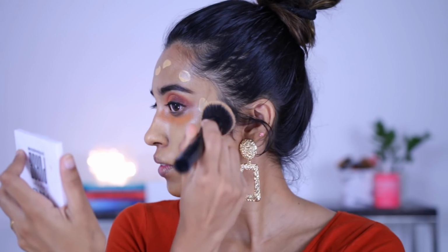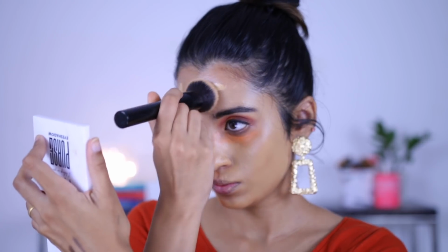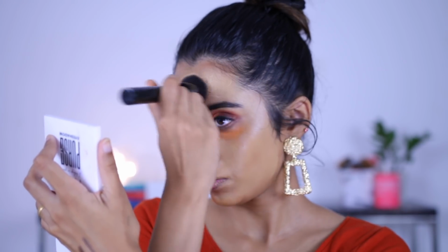You can use your brush or sponge. With sponge, you get slightly lesser coverage compared to the brush. With brush, I got a good medium coverage, and with a sponge, slightly lighter than medium coverage, so I could build it up. So I did build it up to the coverage that I wanted, and this is what I have on my face.